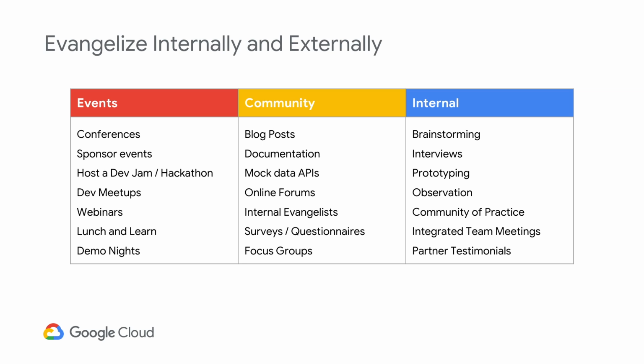Webinars, right? Doing community types of functions, blog posts, online forums, mock data for your APIs, focus groups to learn what your developers are looking for or need, as well as internal opportunities, brainstorming sessions and interviews with stakeholders, building out prototypes, building communities of practice to understand how things are working. These are all ways to evangelize and grow your API program and to improve how you self-service those developers.